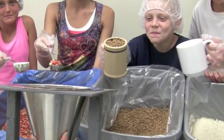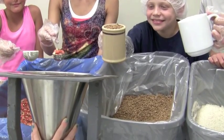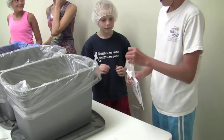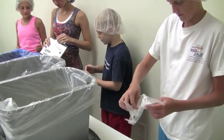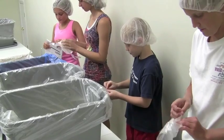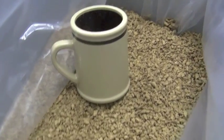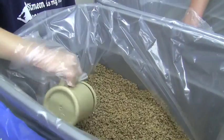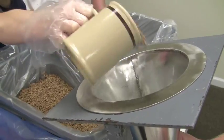Up to 4 people will be scooping ingredients on each side of the packing station, 1 person per ingredient. People at this position are the only ones that need to be wearing gloves. A glove must be worn on the hand that's doing the work. The first ingredient is soy. There is a brown mug for the brown soy. Fill the mug and shake it level over the soy tub, then pour it into the funnel.